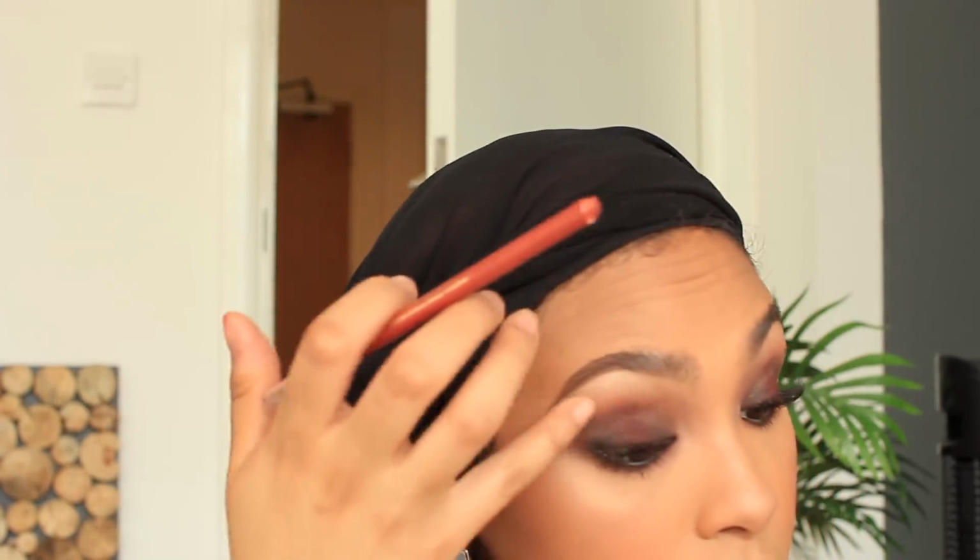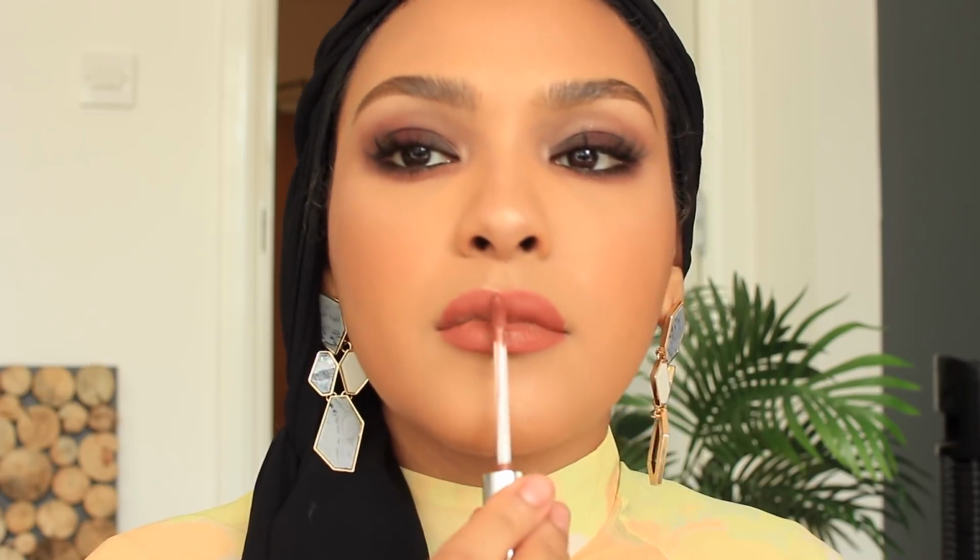I mean, you guys have to get this color. It's just such a pretty orangey color, and it brings out the subtle orange I used on my crease area. Other favorite colors, and I'm just gonna pop it right on top. It's like a nude orange color. Okay, so once the lipstick dries, you're pretty much all set.